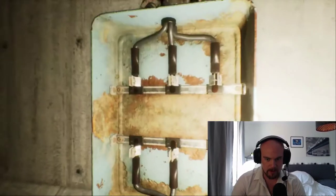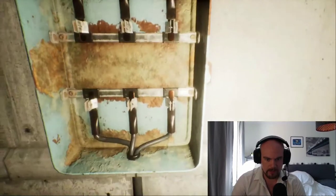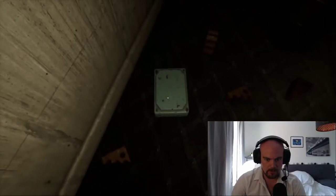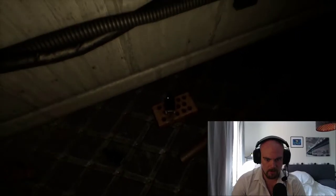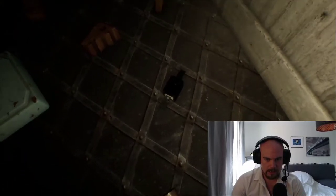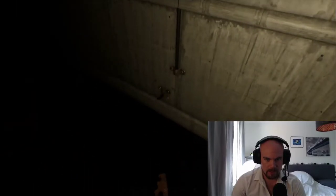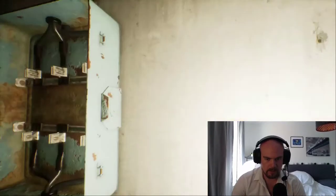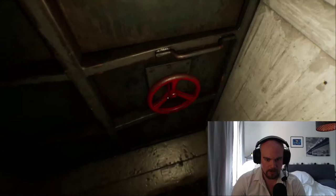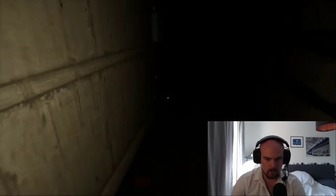See that? Here's the power box. No problem. I just get a... What? What's wrong with it? Oh, here we go. I gotta take up these? No? I can't pick them up? Okay. That's interesting. How am I supposed to get the power back on then? Can I get out here? No? Okay, so what am I missing right now?